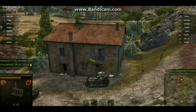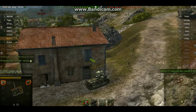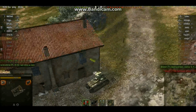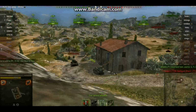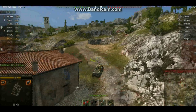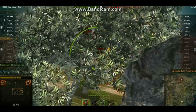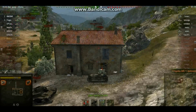Assessing the situation. We're finally ahead by one tank. Oh, now we're tied again. Backing into position. I think, yeah, that's the same guy. And there's my first official kill.